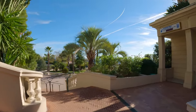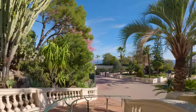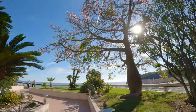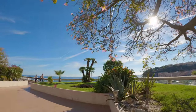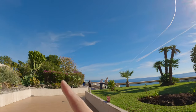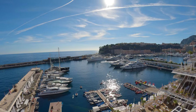I have no idea where I'm going, because everywhere in Monaco is an attraction. And also to mention the trees and flowers here, they're very pretty and also kind of exotic. Like, you have bird of paradise there. And you even have some cactus. This place is very nice.